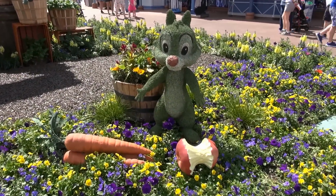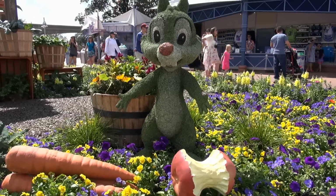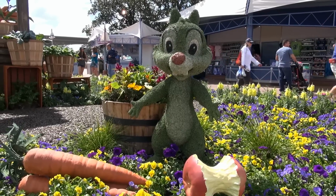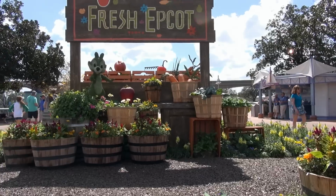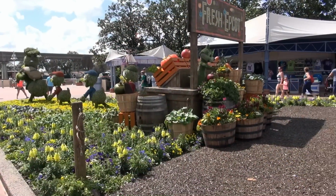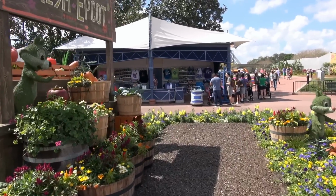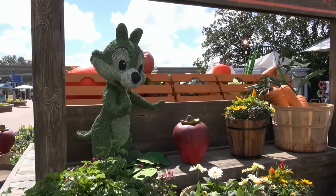Another one of my favorite displays here, we have Chip and Dale. And they are part of a photo opportunity where you can get inside and have your picture taken with them within the display. This is not the only display that has that. Snow White also has one, and you can see where you can walk in here. And also, there's a butterfly display, but not really a display. It looks like chalk art, and you stand on it, and it looks like you stand on butterflies.